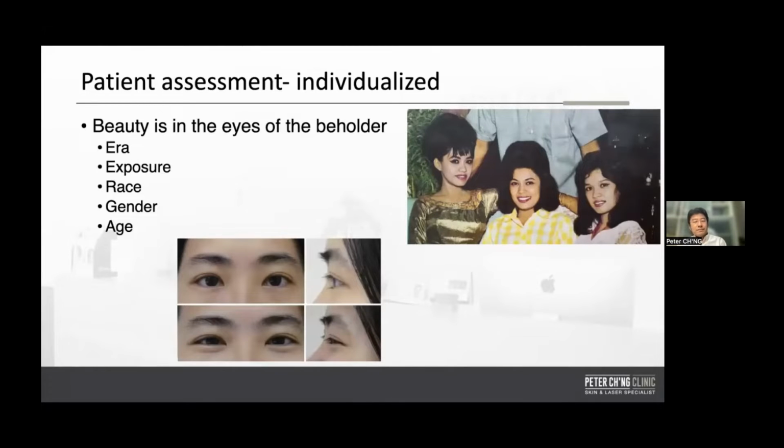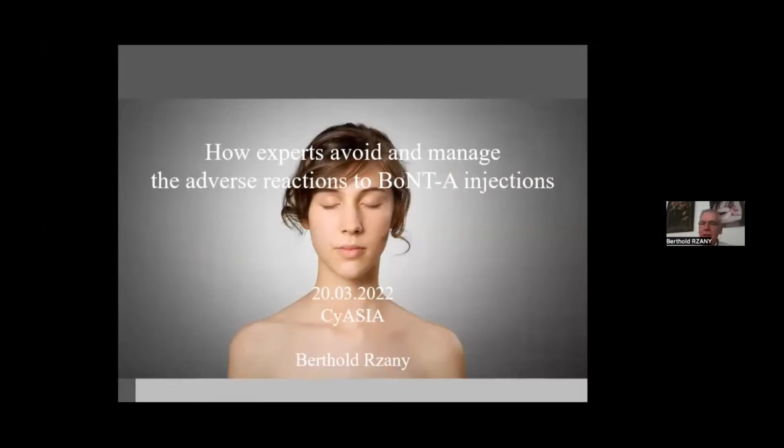So patient assessment should be individualized because beauty is in the eyes of the beholder. So can you see it? Sure. Yeah, sure.